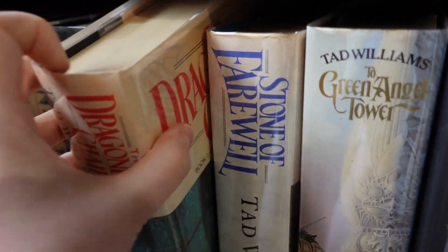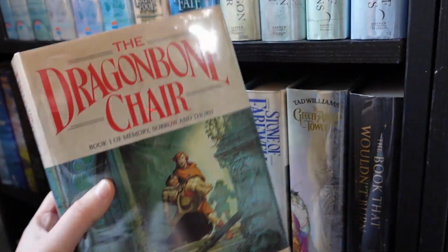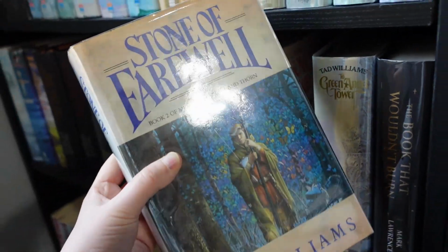And then the Tad Williams editions, these are, I believe, the original BCE hardback paperbacks. The Dragonbone Chair we actually luckily found in a charity store, which is quite local to us, so that was a really lucky pickup.